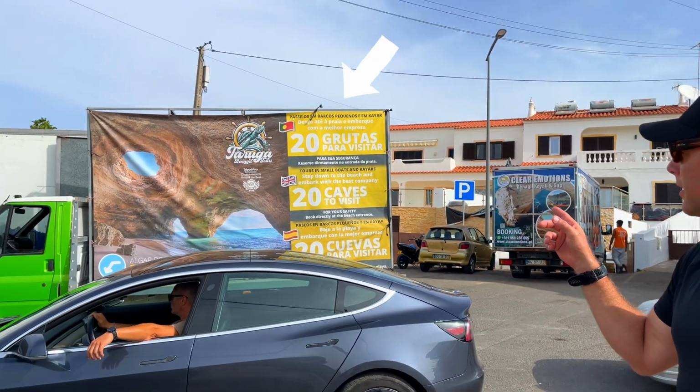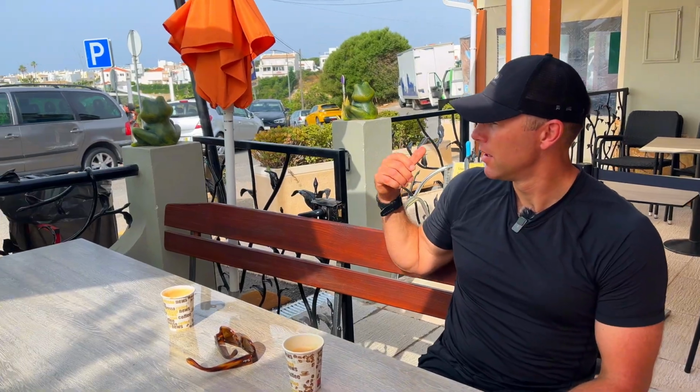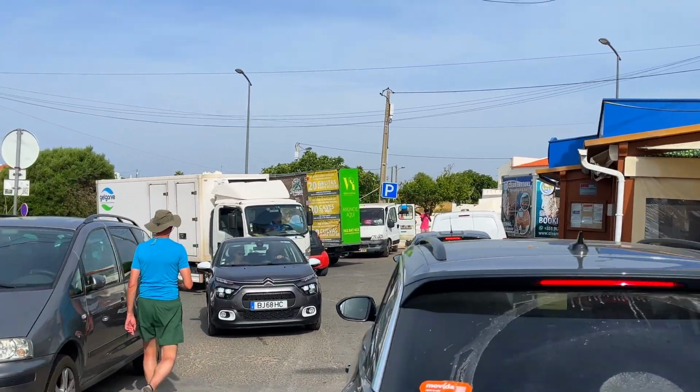So that's the Benagil Cave, which we're actually going to. The meeting point here in the town is at the O Literal restaurant. So you're supposed to come here and then meet your guide. And it's a bit crazy because it's right at a small junction of the roads, and there's not a lot of room.